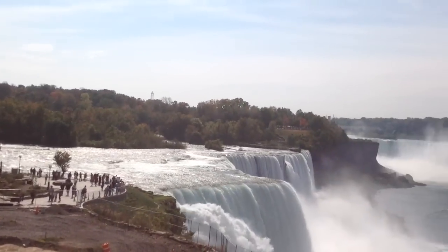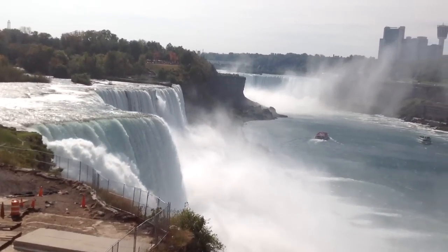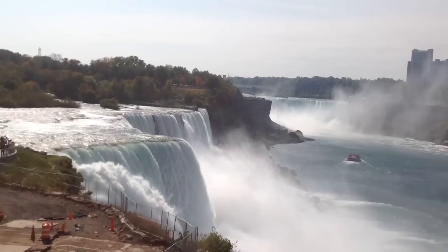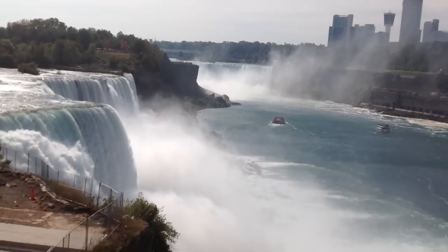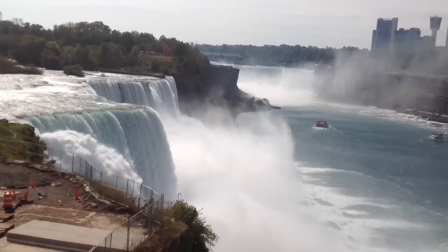I'm just taking another little shot. Magnificent falls. Horseshoe Falls down there. That little outcropping is the Canadian border. It's straight across the river.